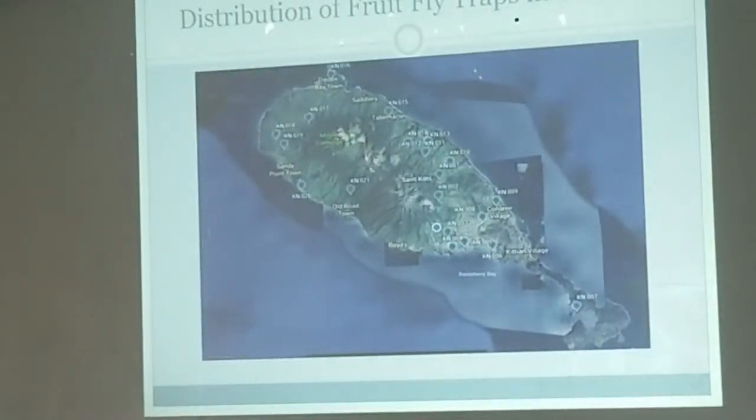And in terms of our ongoing surveillance for fruit flies, for fruit fly trapping, in fact, today is a trapping day, so staff are out in the field now actually doing that particular activity. And these, where you see the blue dots, are where we have the traps around the island.